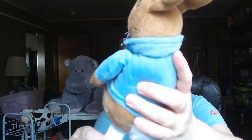This Peter Rabbit was 50 cents. Oh, the Hershey bar was $1.99. I think I forgot to tell you how much I paid for him. I found Peter Rabbit for 50 cents. I do well with Peter Rabbit stuff. I've had magnets and cups and plushies, books. I think people still really like Peter Rabbit. So for 50 cents, of course, I snagged him.